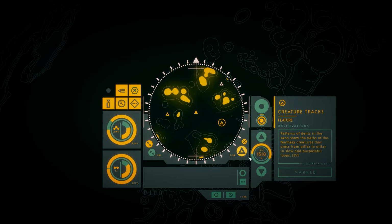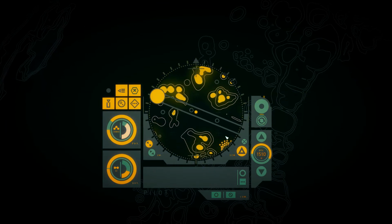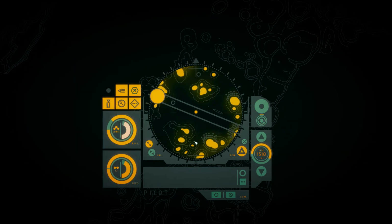Creature tracks. Patterns of dance in the sand show the paths of the feathery creatures that cross from pillar to pillar in slow and purposeful loops. Pool network. A complex pattern of pools fills the seabed, shimmering with toxic chemistry. Kinda wanna go see if we find something about these creatures. Are these the creatures?